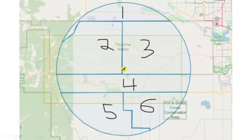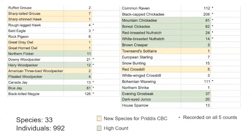Areas 5 and 6 were again very productive, and area 4 was very productive this year. Area 1 had our first American three-toed woodpecker for the count, so that was a really good addition. This year we had 33 species, which is a new high for the count. We've had 14 species that have been recorded in all 5 years of the count.